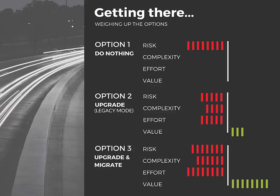Option two really is the upgrade, but run what you've currently got in terms of workflows in legacy mode. That basically means that they'll run as they are. They won't be migrated or upgraded to K2 5, so you won't take advantage of any of the benefits there, but they should still function as they are today.